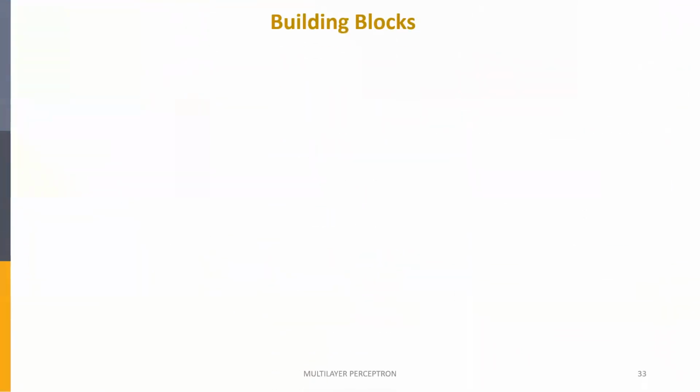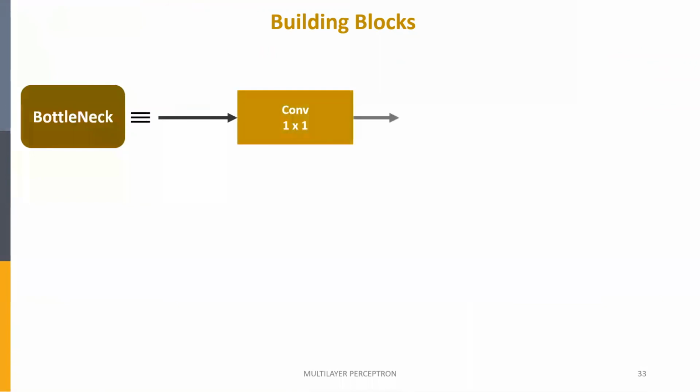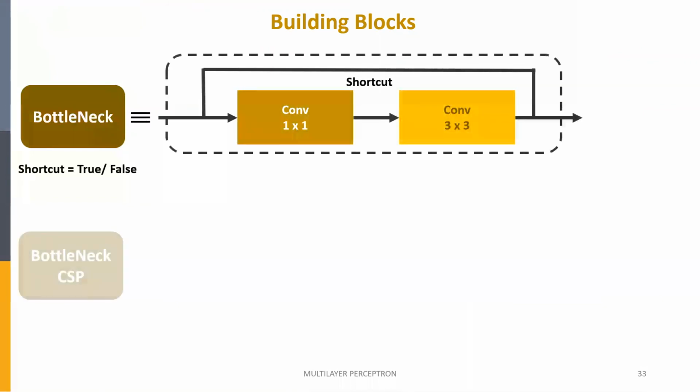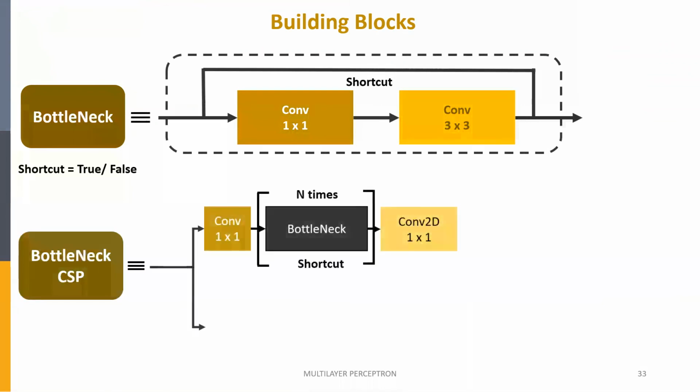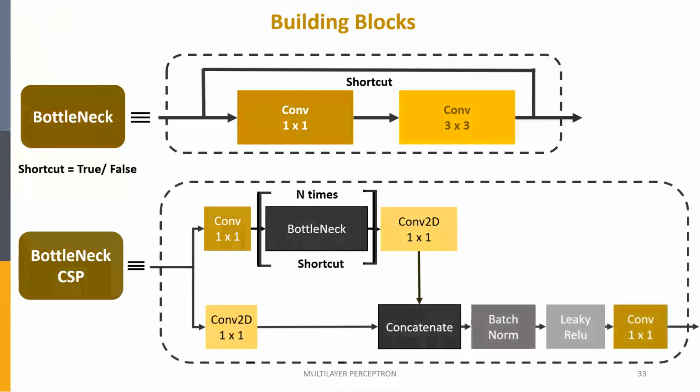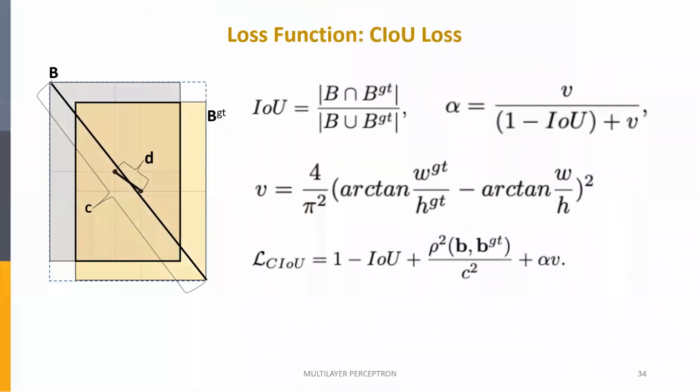The basic bottleneck block consists of a 1 by 1 convolution followed by a 3 by 3 convolution. This has a parameter called shortcut, which enables us to use the residual connection. The bottleneck CSP layer passes the input to two different paths. The first uses the aforementioned bottleneck block. The second is just a simple conv block. It then merges the output of these two paths before passing it to another convolution block. The purpose of using bottleneck layers is to condense the features in a specific number of channels. The CSP structure makes the gradient flow propagate through different network paths by splitting the flow. It decreases computation.